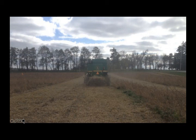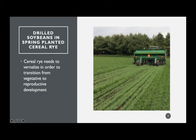Increasingly, farmers are doing interseeding, including drilling soybeans with spring-planted cereal rye, because that rye doesn't vernalize. It stays as basically a low-growing interseeded cover crop, and this can reduce the need for tillage and cultivation, as well as protect the soil early on in soybean growth. So this has been something we're increasingly seeing.